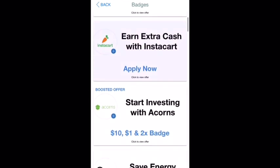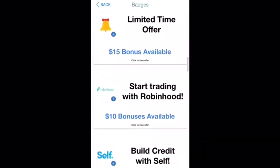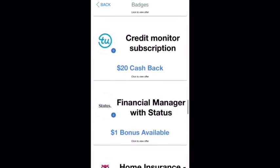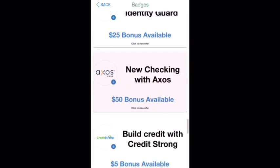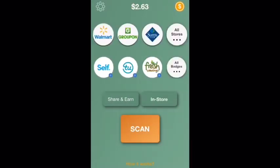So I'm going to go into the badges here just to show you guys all the other stuff that's available. As you can see, there's a bunch of different options. H&R Block, Robinhood. A lot of these apps are also free to join. The way Coinout makes money through these apps is that they actually get a referral bonus. So when you sign up for free, they actually get rewarded. And then in the future, if you purchase a paid version of that app, then they also get rewarded again.